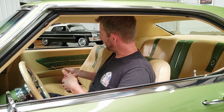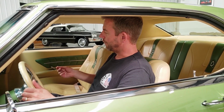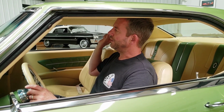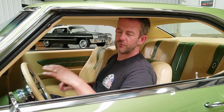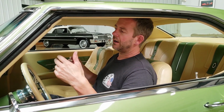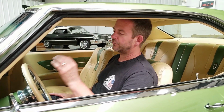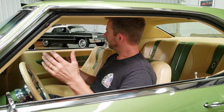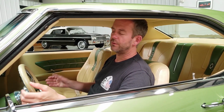Of course, you got bucket seats, seat belts. It's got real plush carpeting. The back seats match the front. They're also equipped with seat belts as well. And then the rear package tray has all been tastefully done with leather, just like this headliner was done. It's just a real top-notch, high-end interior. Something like this would be a super expensive deal if you were to hire a company to do this. So it's definitely one of the highlights of this vehicle.